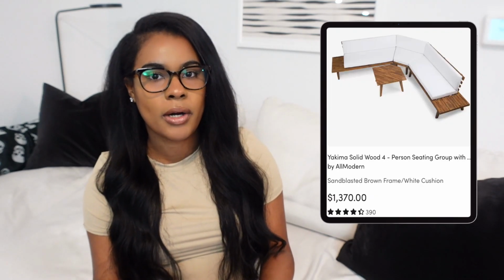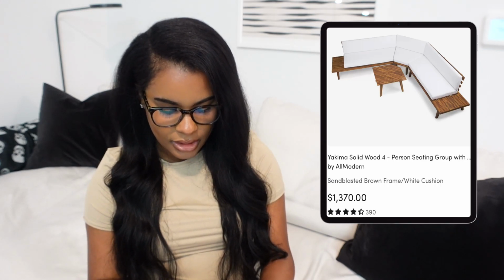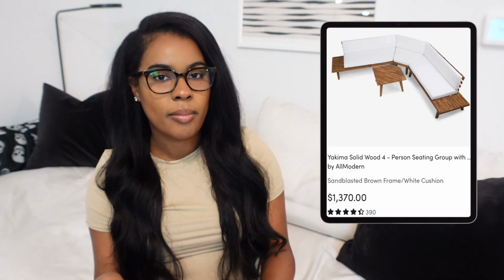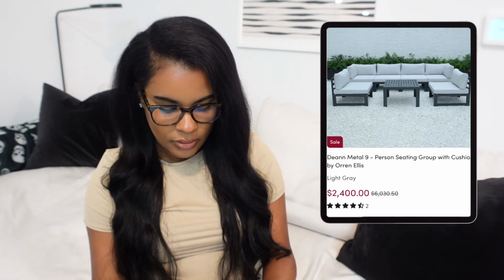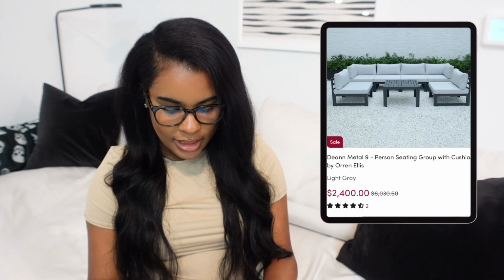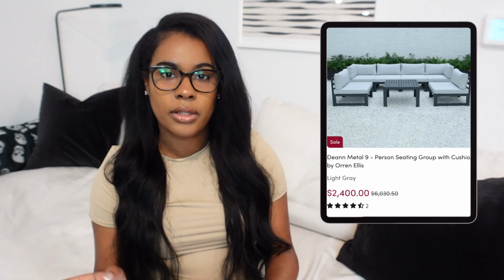And I have this 4-person corner sectional, and it is white and it has the no armrest look to it as well, with a small table in the middle. I do want to put a fire pit, so the table really doesn't matter. Next, I have this huge 9-person sectional. It has the dark charcoal material to it, and it has the light gray cushions. So we're gonna see if that looks right with the siding color that she has.